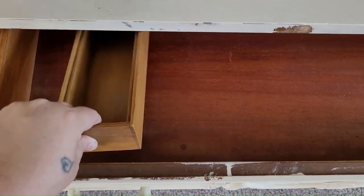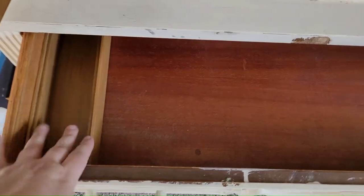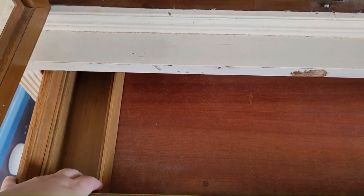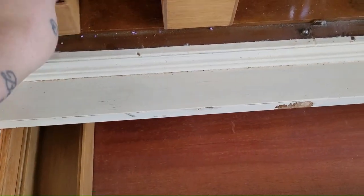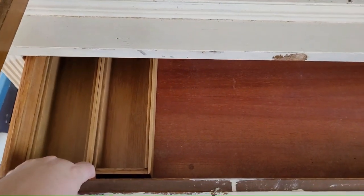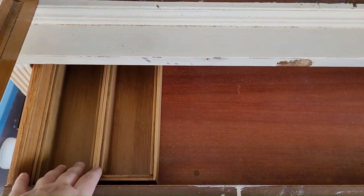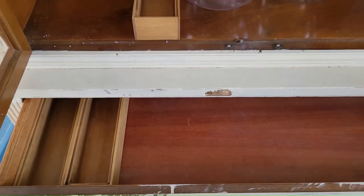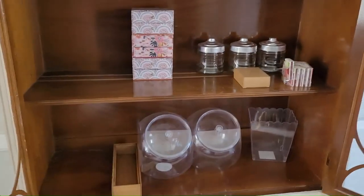So these are what I'm going to organize my herbs in, because the majority of my herbs are in little baggies. So I figured they'd fit nicely in these little things here. And I can just stack them up and easily find which herb that I want. So without further ado, let's go ahead and start filling the cabinet.